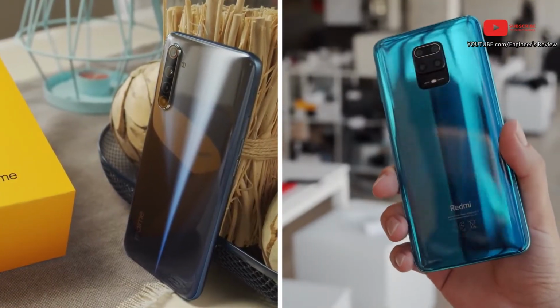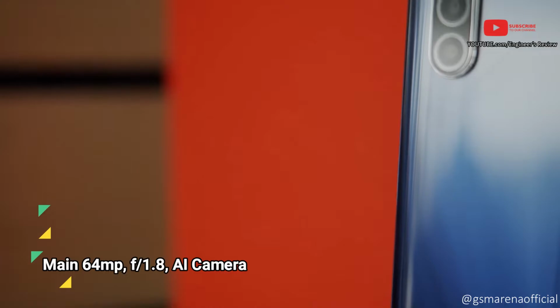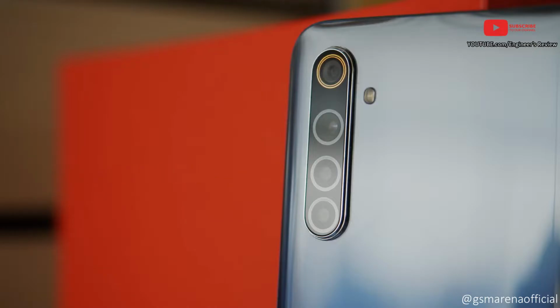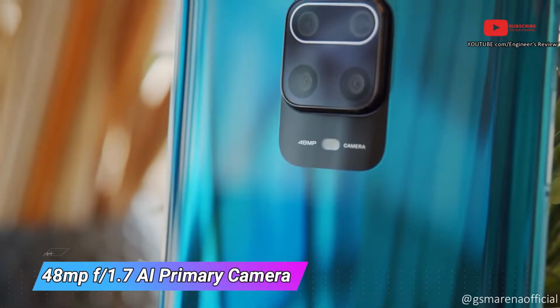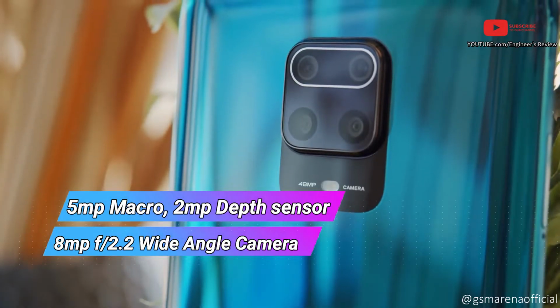Both phones have 4 rear cameras, but the choices of sensors and lenses are quite different. The Realme 6 has a 64MP main camera, an 8MP wide-angle camera, a 2MP macro camera, and a 2MP depth sensor for portrait mode. While on the other hand, Redmi Note 9 Pro has a 48MP Samsung GM2 sensor for its primary camera, an 8MP wide-angle camera, a 5MP macro camera, and a 2MP depth sensor.